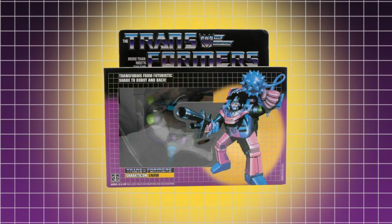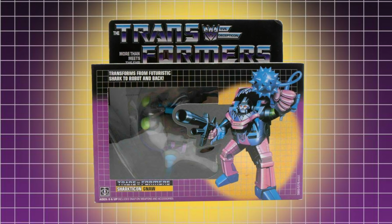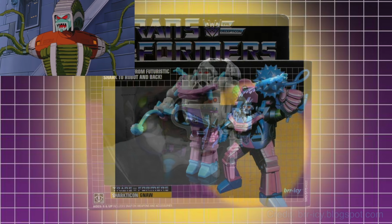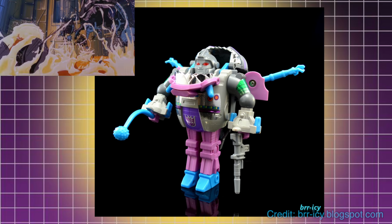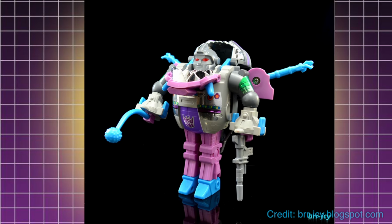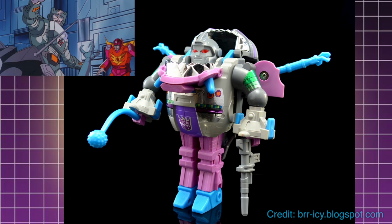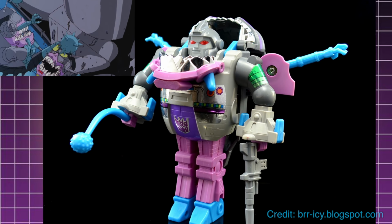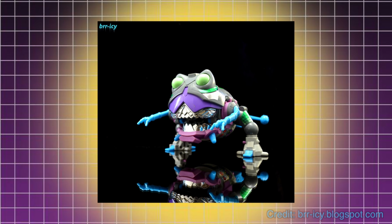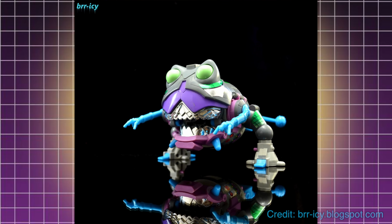And Gnaw, one of the savage Sharkticons, dolers of justice for the cruel Quintessons. Feed him to the Sharkticons. And they also served as another army builder. There are a lot more of those can-digging, grill-cracking things. He was also a triple changer. Transforms from robot, to shark creature, to bowling ball, and back.